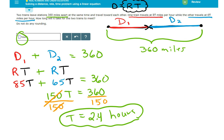The only other thing they could do to you was have two trains leaving the same station at the same time and traveling at two different rates, and then they might ask you how far apart they are after so many hours. I don't know if you'll get that one or not, but that would be a situation where you've got a train here and a train here, and they both take off, but maybe one train's going a lot faster than the other, and they want to know, after so many hours, how far apart are they?